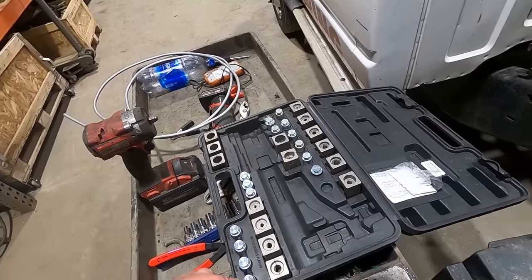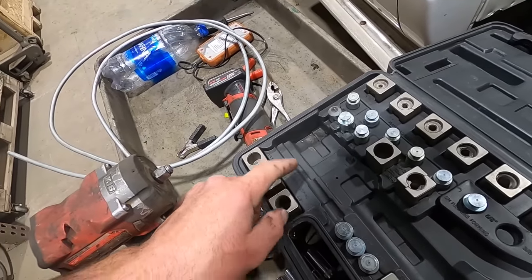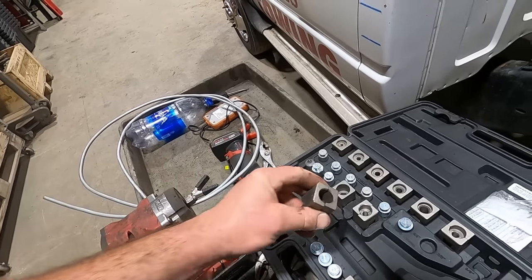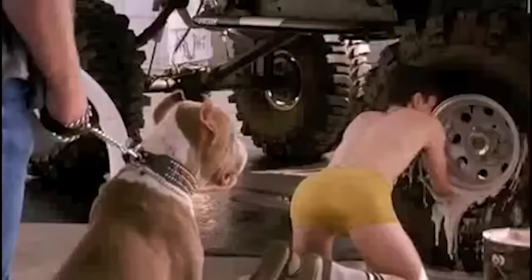What else we got here? Metric bubble flare, no. GM line forming, push to connect forming. Oh yeah, these are way deeper. All nice and deep leg. That's what we need. That's it, boy. Get in there nice and deep leg.